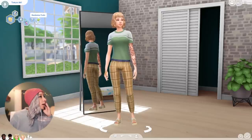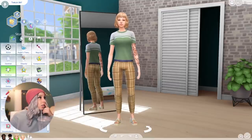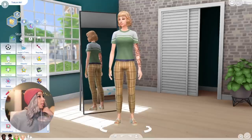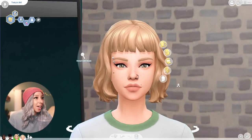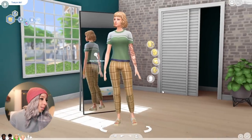She needs a last trait. So she's creative, a dance machine, and we can say she's carefree. Actually, no. Yes. Let's do that. All right, Talia. So, oh, cool. You got a bunch of piercings. That's exciting. So basically with her, we're just going to change everything to match Max's.